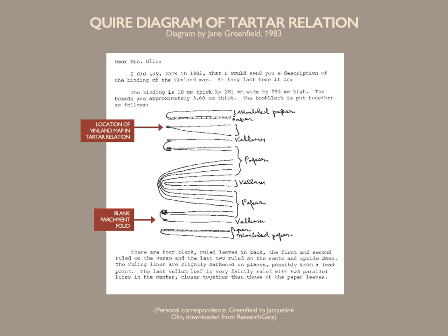This quire diagram of the Tartar Relation shows where the Vinland map was found at the front of the text. This drawing was in a letter from Yale's Jane Greenfield to researcher Jackie Olin at the Library of Congress in 1983.